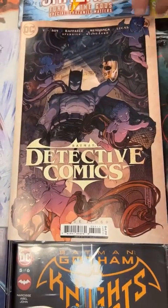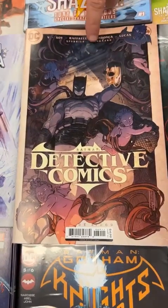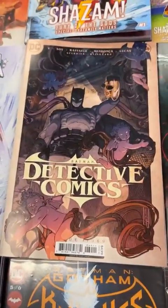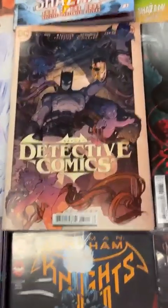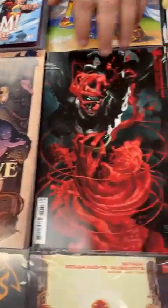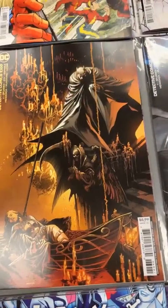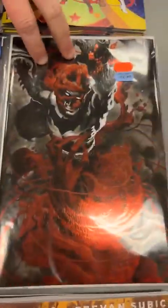Detective Comics is on 1069. We've got Ram V still writing it, still going strong. How do you know it's 1069? Oh, it's like searching gravestones in an Indiana Jones movie right here. It's right underneath the cherub's butt. So Detective is on 1069. We have the B variant there. We've got, who did this one? Is this Kelley Jones? Reese. Okay, the Reese variant there. The Colleen Doran 1 in 25 variant. And then the shiny 1 in 50 variant.